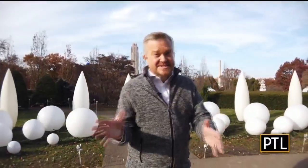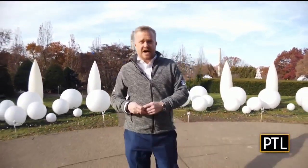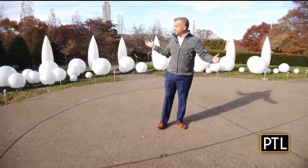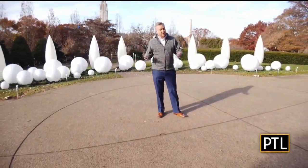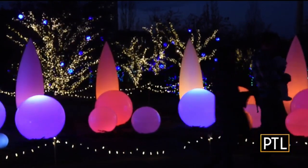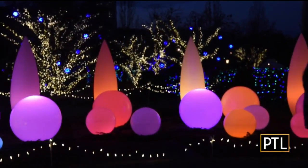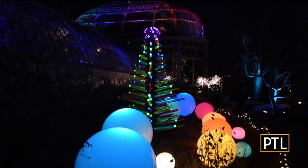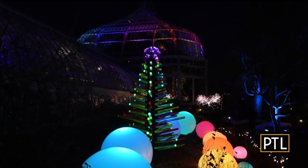And as cool as the inside rooms are here at Phipps during the holidays, my favorite spot is probably outside here. And to truly appreciate all this, of course, it has to be night. The lights are above you, next to you, and below you as you walk through the garden. The path leads you through the beautiful grounds, and a dusting of snow only makes it all the more perfect.